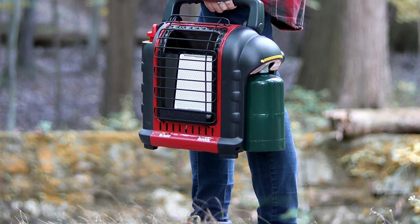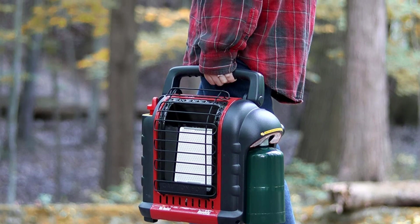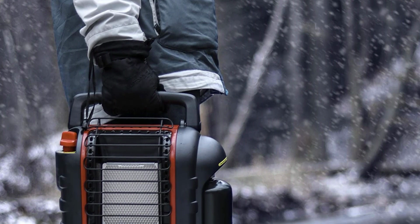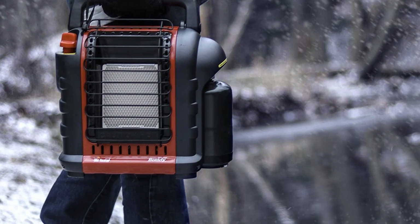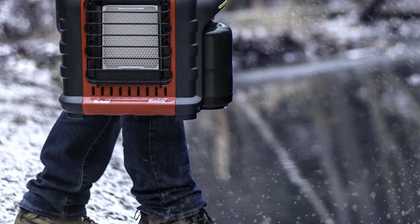This heater has some great safety features. It shuts off automatically if it's tipped over, the pilot light goes out, or low oxygen levels are detected. Thanks to the built-in O2 system, this clean-burning radiant heater is approved for indoor and outdoor use. And it can run for 3 hours at maximum BTU and 6 hours on low.